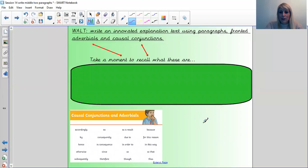So looking at our WALT, let's just remind ourselves what are fronted adverbials and causal conjunctions. So take a moment, just think for yourself, what actually is a fronted adverbial and a causal conjunction? Could you explain that to somebody? Perhaps if you're with somebody now, you might try and explain to them what they are. Okay, let's have a look.